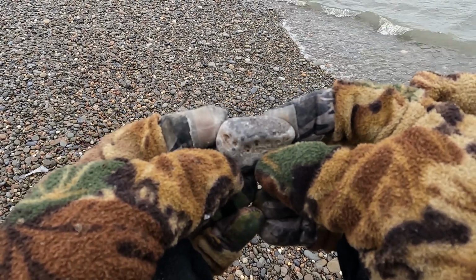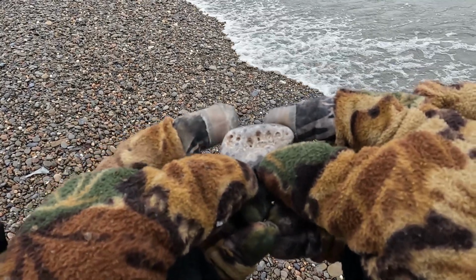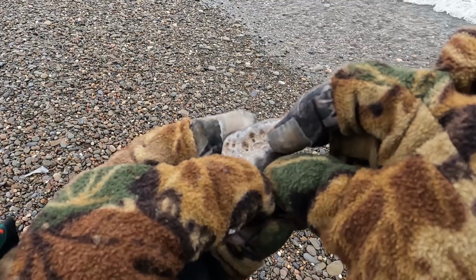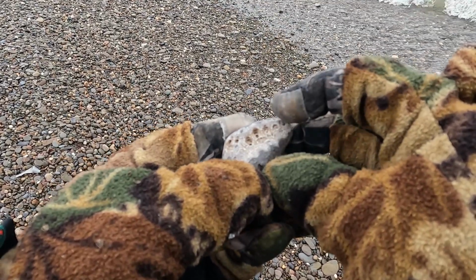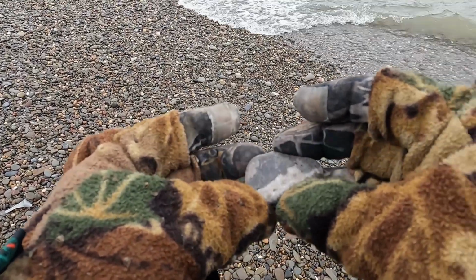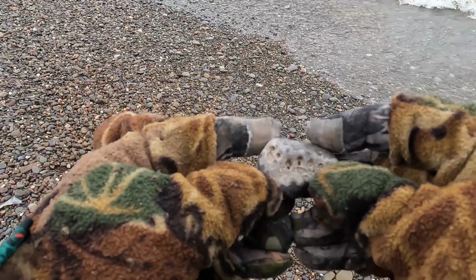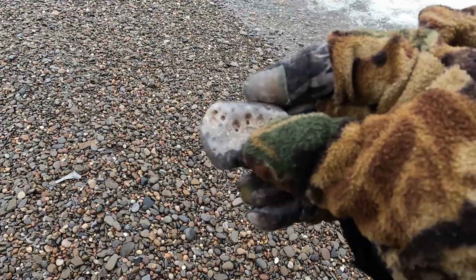What do we have here? It actually looks a lot like a side view of a Petoskey type coral. I don't think it's a Petoskey stone, although I'll research that a little bit more when I get home. But this is really interesting. I like this piece. This is going to go home with me.